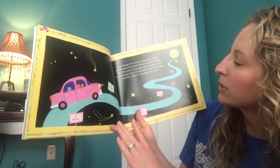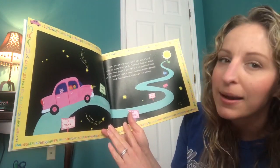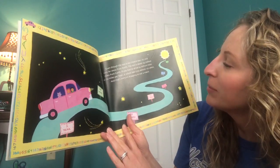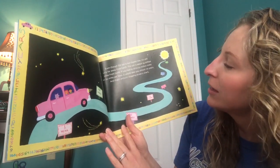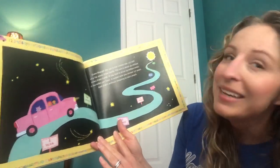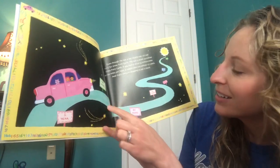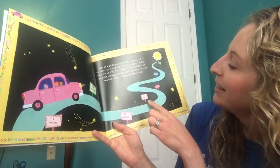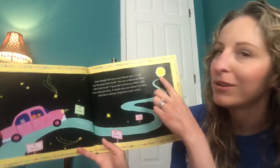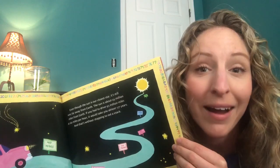Even though the sun is our closest star, it's still very far away from Earth. The sun is about 93 million miles from Earth. If you had to drive 93 million miles at 60 miles per hour, it would take you almost 177 years. That's without stopping to eat a snack. So here it has a little picture of 1 year, 40 years, 80 years, 110 years, 130 years, 150 years, 177 years to get there. That is a long car ride.